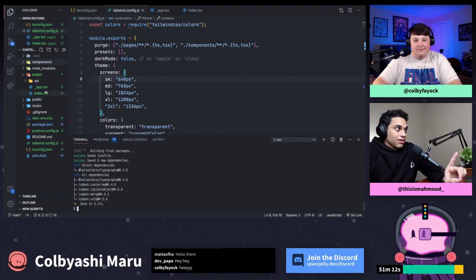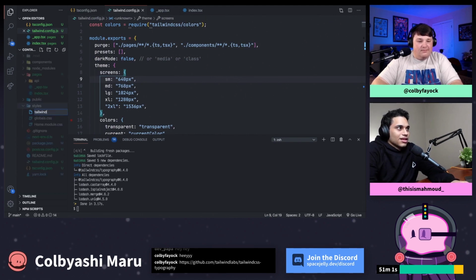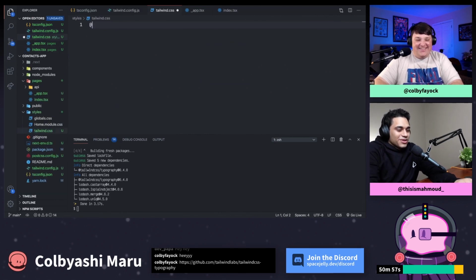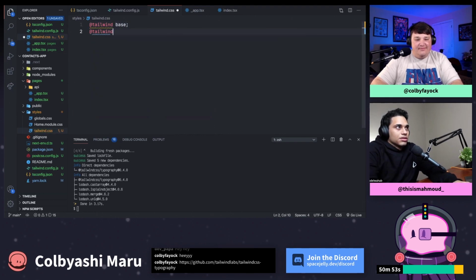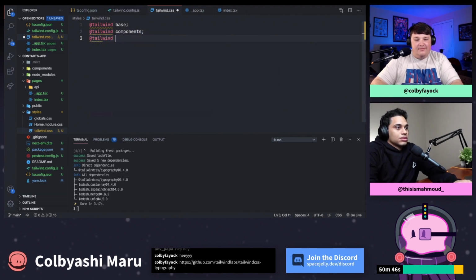But for us to add Tailwind, there's just one final step, and it's to add it in our Tailwind CSS file. We actually need to include the directives, I think that's what they're called, in tailwind.css. All we need to do is say add Tailwind base, add Tailwind components, and add Tailwind utilities. This is importing those different utilities from Tailwind itself.